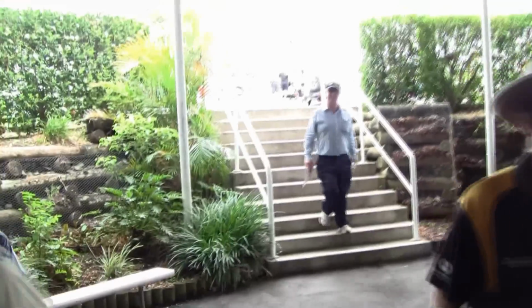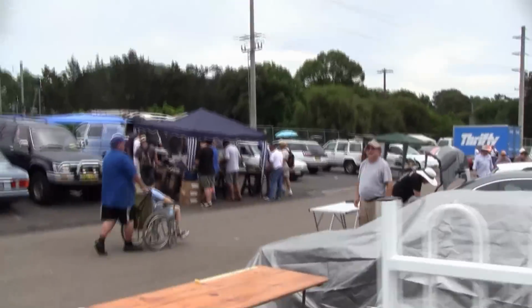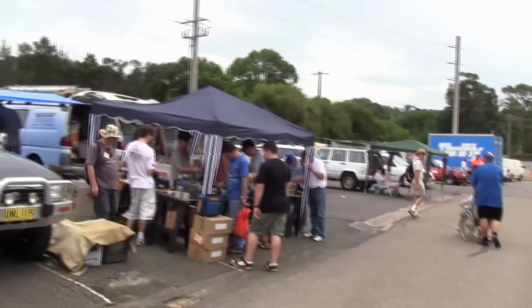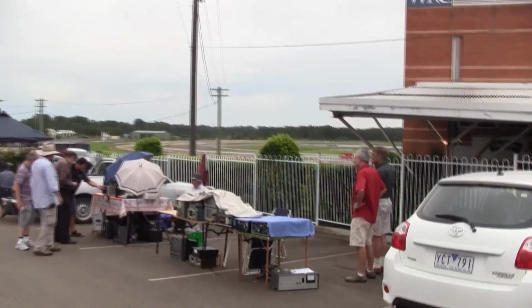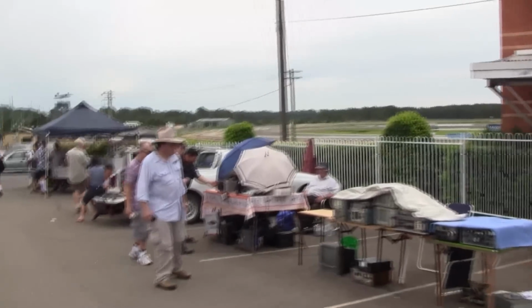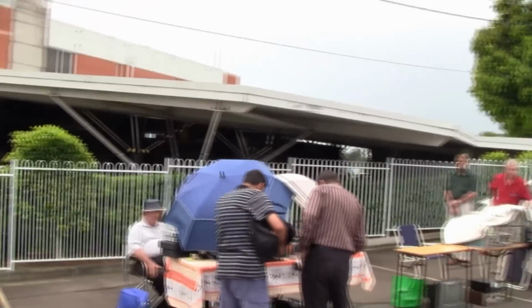Alright, let's brave the rain and go up and see if there's any good junk left. It's thinned out a bit. Looks like most of the good stuff has been sold, and the vendors that didn't have a way to protect themselves from the rain have all checked out by the look of it. There's still some diehards here with tarps. I like the umbrellas.